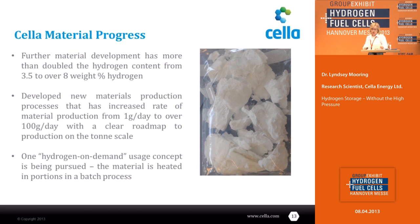Once we got a product that worked, we tried to push up the hydrogen content. We've investigated other ways to process it to bring down the cost of the material as a fuel. And we've started to investigate different ways we could use these pellets. And I want to talk to you about one of the specific applications today.